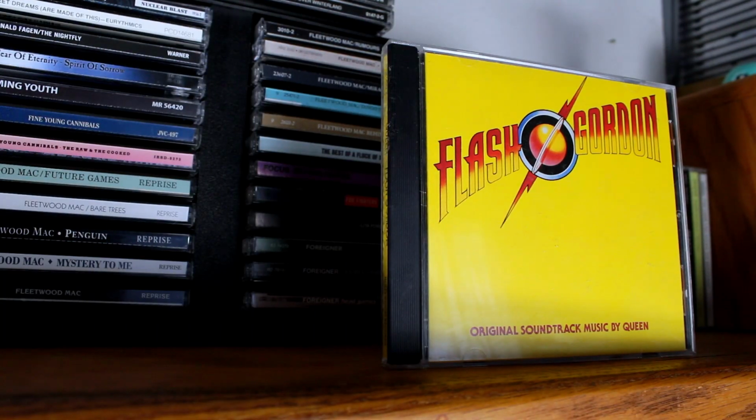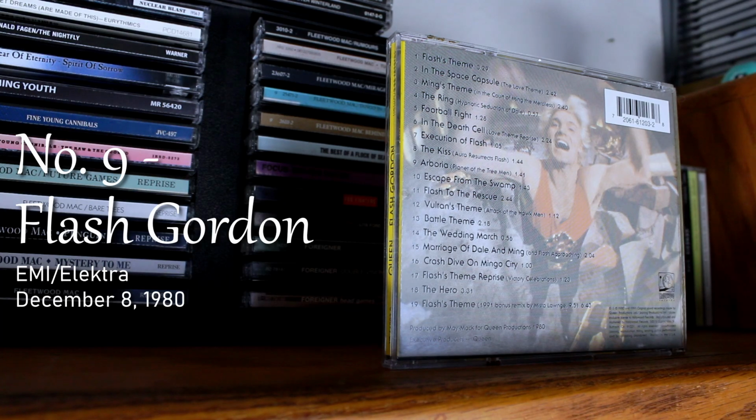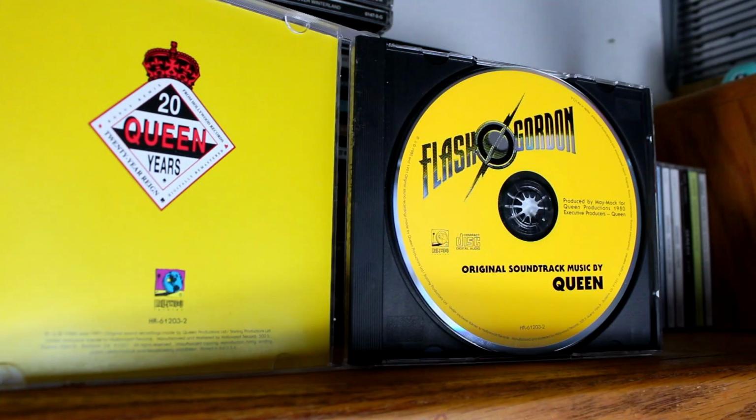And now we have the Flash Gordon soundtrack. This is a 1991 edition of the CD. Yeah, that's all I got. I don't have much else to say about this.